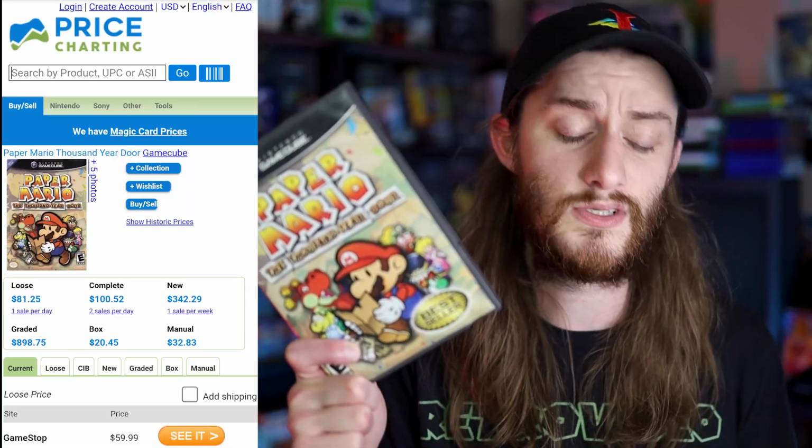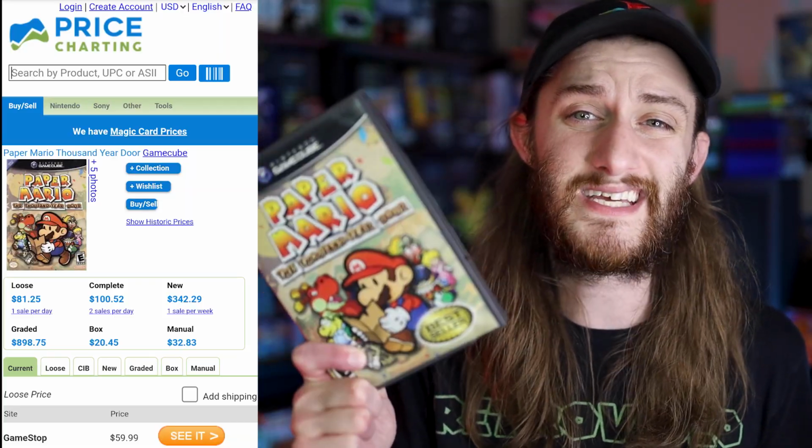So when I look at this game loose disc, you're looking at $82 according to price charting. But if you have this game complete, yes, complete, $101. That to me is shocking. This game is totally awesome and is a ton of fun. And as we see these GameCube prices go up in value, I can only wonder to see where this is going to settle complete. Maybe 150 or 200 bucks. I'm not quite sure, but we'll have to watch that one and see where it goes.